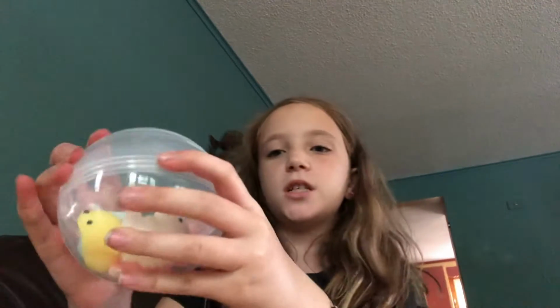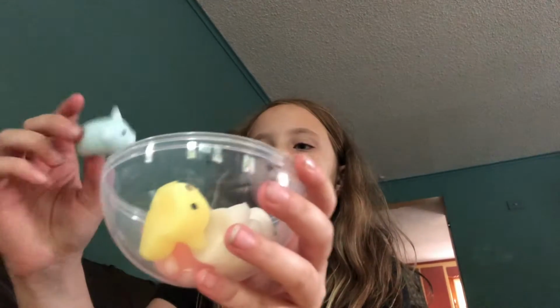Today I'm going to be rating my new fidgets. Starting off with this surprise 5-pack of emojis. They came in this little capsule. This one, I'm not really sure what it is. It's blue.